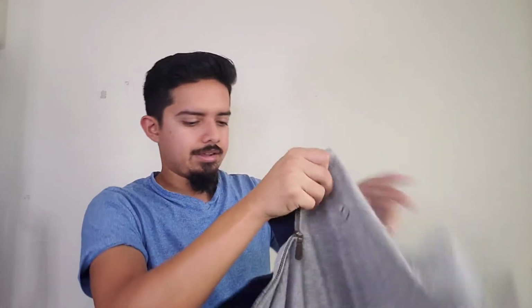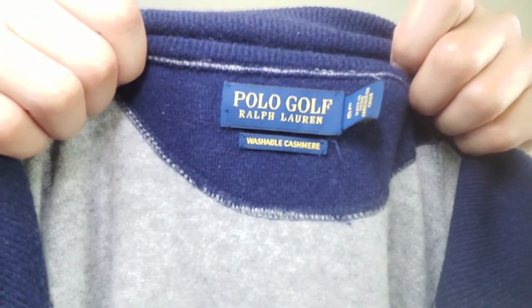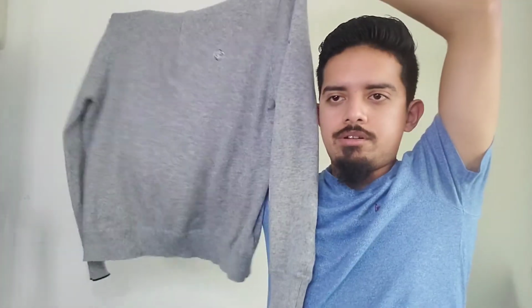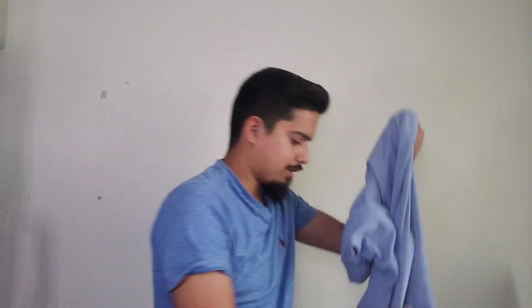Next up is my first time finding something like this. This is a Polo Ralph Lauren, and if you can see, it actually says washable cashmere. I've never seen washable cashmere. And this is a quarter zip. Let me zip it up real quick. Quarter zip men's sweater with a golf logo on it, or a country club logo, I should say. I'm going to see how well that does. I've never found something that says washable cashmere before, so that's a new first for me.